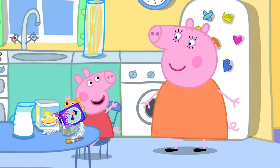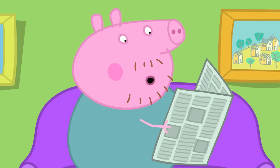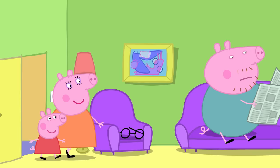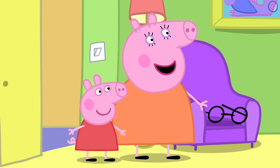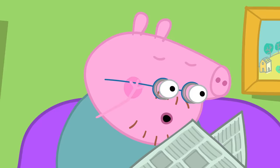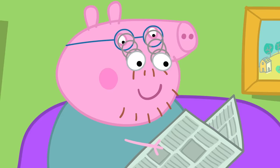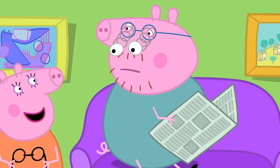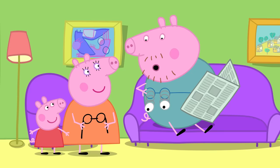That's a great idea. Daddy Pig is reading on the sofa, but Mummy Pig and Peppa have come to play a joke on him. Could you please pass my glasses, Mummy Pig? Of course. Peppa and Mummy Pig are playing a joke on Daddy Pig. Thank you. That's strange. These glasses have made it even harder to see. April Fools! Oh, these are joke glasses.